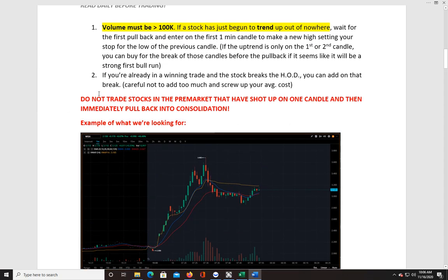Now, whenever you see stuff highlighted or in bold or red bold, it's really important. It's something that either cost me money because I didn't do it, or made me a lot of money because I did do it, so I don't want to forget about it.